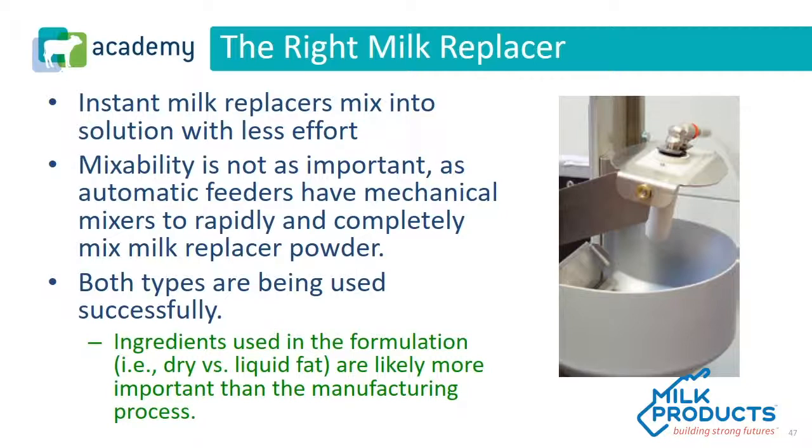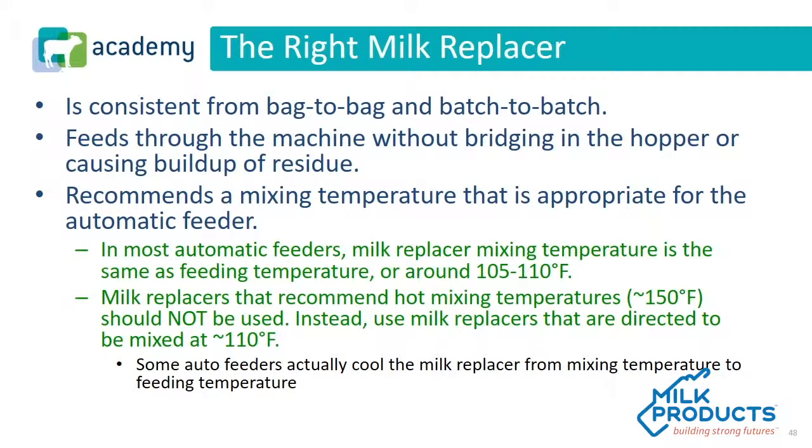So looking at milk replacers that can be what's commonly called a dry blend or an agglomerated all seem to work very well in these machines. The milk replacer is consistent, not only from bag to bag, but from batch to batch. And again, it has to feed through the machine without bridging or catching up or building up residue. And mixing temperature becomes fairly important as well. Some milk replacers have directions where they have to mix at 150 degrees. These types of milk replacers should not be used, however. Look for those type of milk replacers that will mix anywhere from 110 to 120 degrees, even down as low as 105. However, some milk replacers will actually cool the mix after they mix at a higher temperature. They'll add some cold water to it so they feed at the correct temperature.